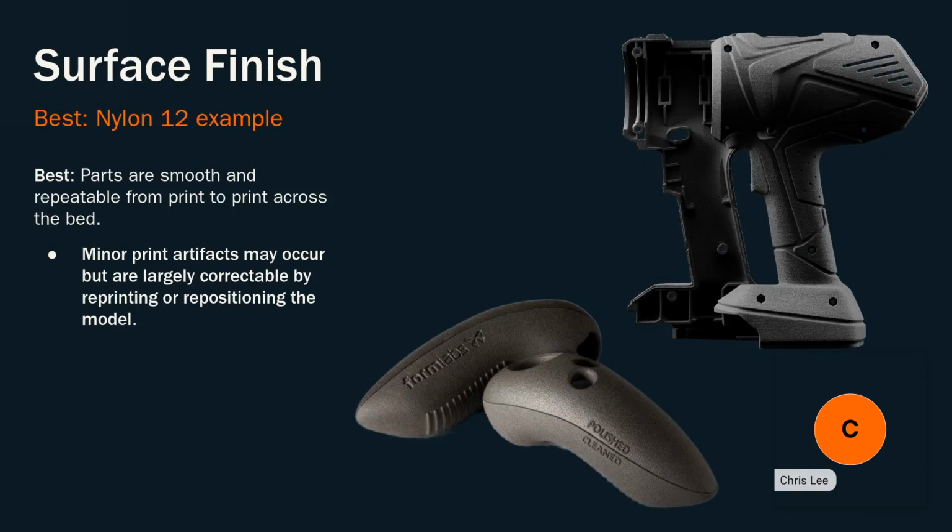So for an example here, surface finish. Obviously, surface finish is going to be the first aspect that everyone will understand. Nylon 12 is going to be one of the best when it comes to surface roughness and the feel of the part. You can also polish the material as well, but what we're saying here with the best, it's going to be one of the smoothest materials and repeatable from print to print, no matter where you are on the build area. And then minor print artifacts may show up very, very rarely, but it's usually due to something else, not correlated to the material itself.